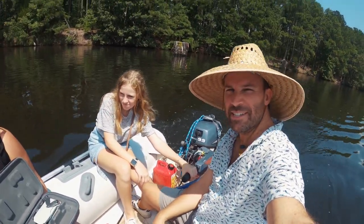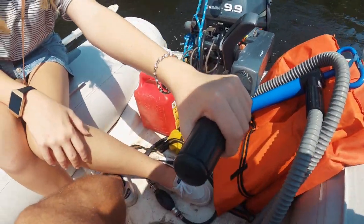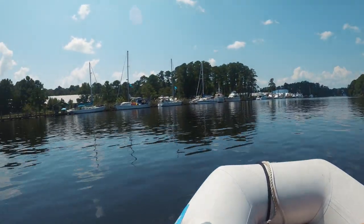Taking us home. Yeah. Teaching this kid how to be a captain of the little boat. I learned that back at Waterford. All right, here we are. Heading back. Here he is.